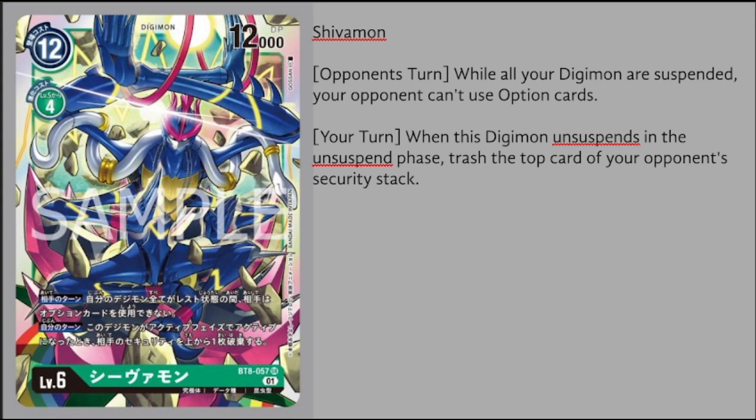option cards. So this is a really big deal because it turns decks like Security Control offline, just because they won't actually be able to hard play their options to remove your threats, so that way you could just try to have your threats, well, be threatening. And then on top of that, he has another ability where during your turn, while this Digimon unsuspends in the unsuspend phase, then you get to trash the top card of the opponent's security stack.